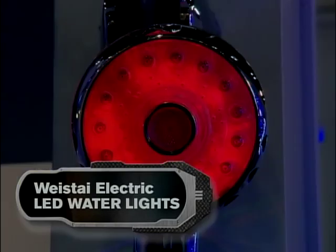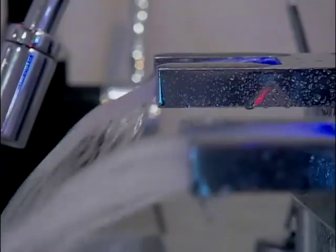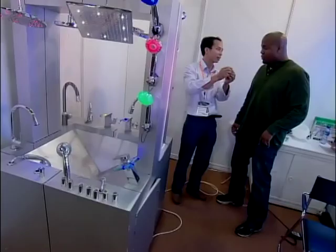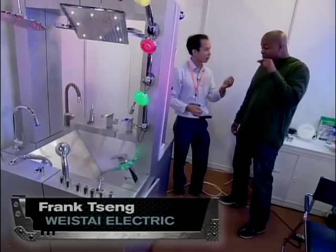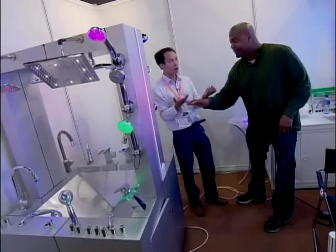We're talking LEDs from Westai Electronics that light up your faucet or showerhead. Cool thing is, they work with water pressure. So the water pressure powers the lights? Yeah. Okay, so I don't need a battery? No battery.